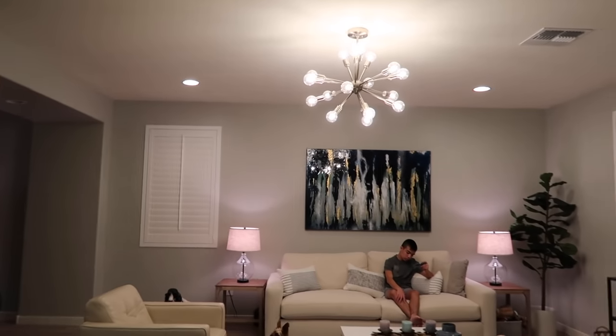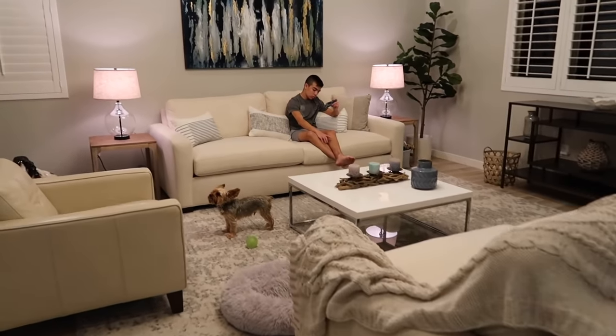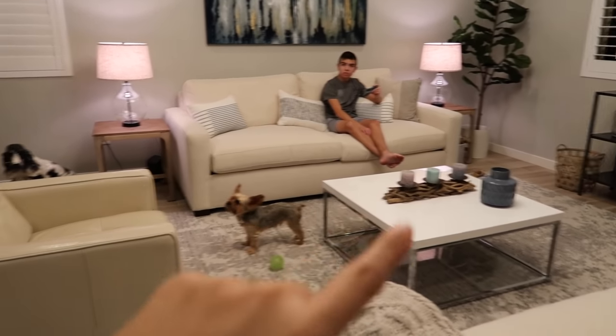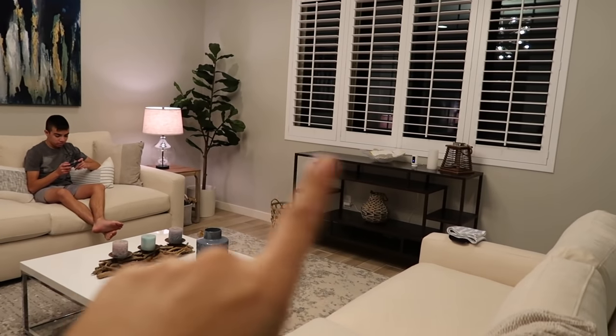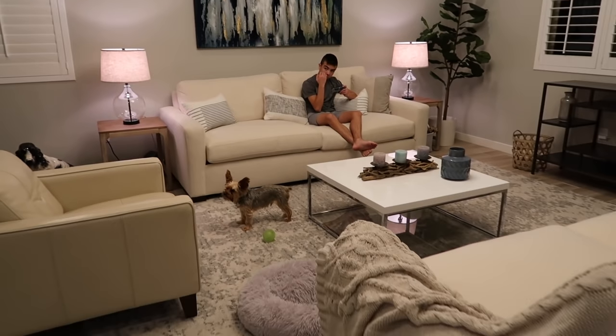So it's just little things that we need to button up, but we are slowly transferring over to the modern coastal. Like I said, this will end up getting switched out. This chair will end up getting switched out, and just redoing some stuff over here, redoing that. So that is it.